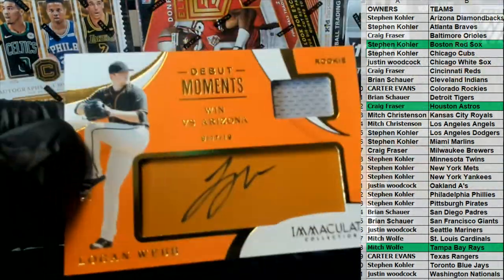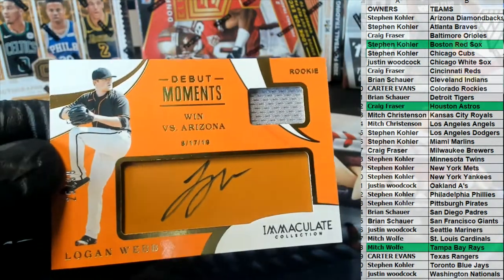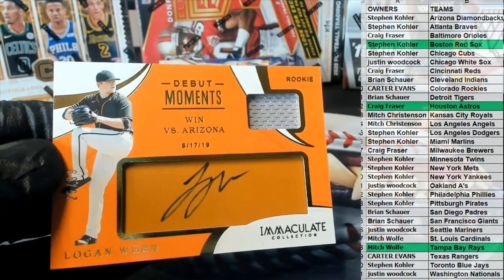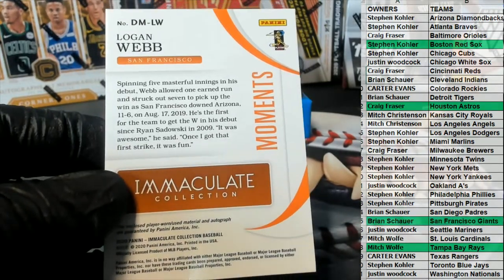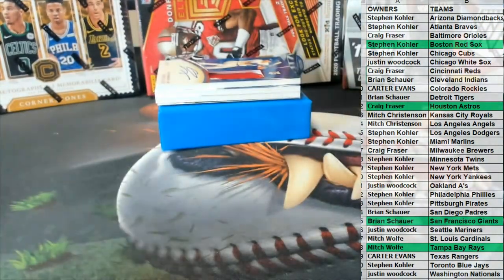Next up is, ooh, man, look at this. Logan Webb. Nice one. Rookie. And let's see. He's got the Giants over there. Brian, all right, man. Brian S. That is you. Brian hit the big Herbert last night out of Limited. What a pretty card, by the way. There you go, Brian.